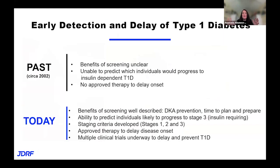But screening is the same. Screening and early detection of type 1 diabetes, and now our ability to delay the onset in some. So let's look back again, I'll follow the same timeline, to 2002. The benefits of screening were still fairly unclear, although we were starting to build an evidentiary base for some of the benefits that I'm going to talk about in the next several slides.